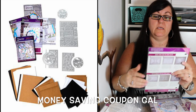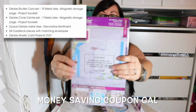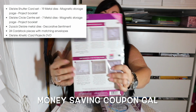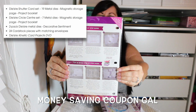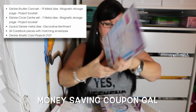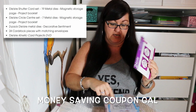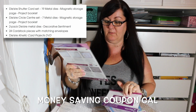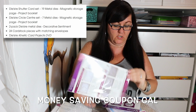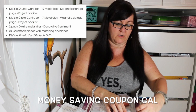And then this one is the 19 metal dies shutter card. And that's like a step in the middle. It kind of reminds me of a card inside of a card. And here are the steps. But here at the bottom, if I show you that, it shows you different pictures. And then you got 2 metal dies, and these are the circles that could go in the middle. You got 3 with this. I know you got 3 different circle dies with this one. So let me see if the other one is in here.